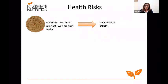To see how fast things are fermenting, you can put your wet or moist products, shaken up with a little bit of liquid, into a lemonade bottle, half fill it, squeeze it, put the lid on, and then see how quickly it makes the squeezed bit pop back out. If it's within hours, that's really no good at all. If it's over a few days, then you could probably get away with it in low amounts.